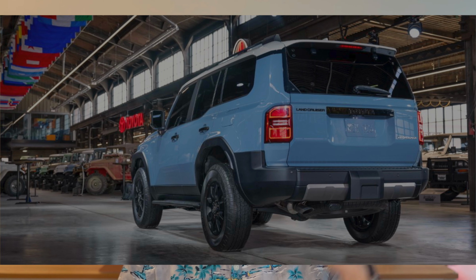I think the design is great. It does lose the split tailgate. In place, it gets a vertical tailgate, a normal tailgate, but with an opening window in the back.